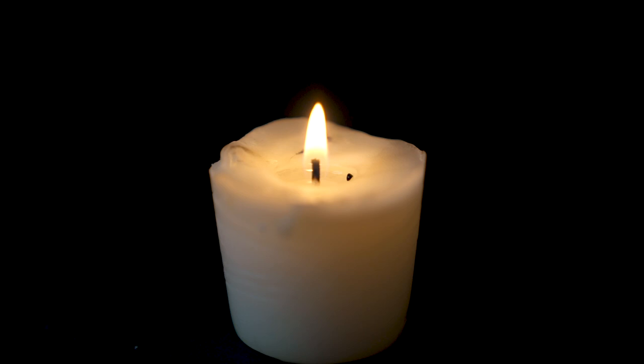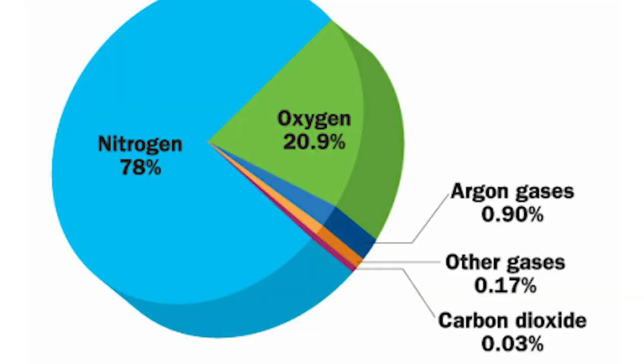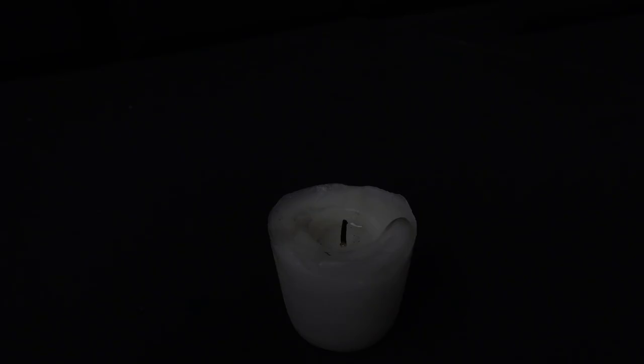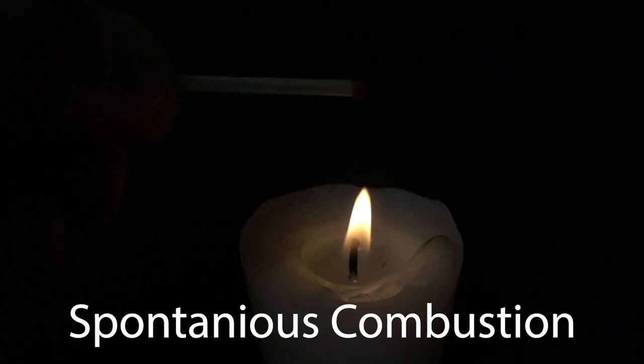The second element that we'll be talking about is oxygen. Now, the oxygen for this fire comes from the air that we breathe. We know that in any normal atmosphere, there's around about 20.9% oxygen in the air. And this is what's allowing the fire to sustain combustion. Now, the final element of the fire triangle is the actual heat itself. Now, the heat can come from two sources. Firstly, being a piloted ignition like I've done here, where I've basically lit my candle with a match. Or it can be done by spontaneous combustion, which can be reached by certain temperatures or through other chemical or biological means.